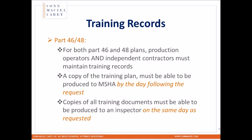There is a long line of cases out there that say that MSHA can issue citations to both a production operator and an independent contractor for deficiencies or violations of the contractor. And part of that is included in the training, especially if an independent contractor is found to be in a dangerous situation and found to have inadequate training or not to have the training required. The contractor and the production operator can be cited for those conditions.